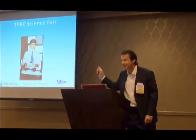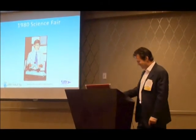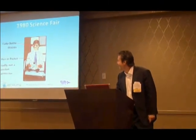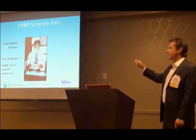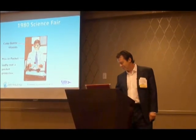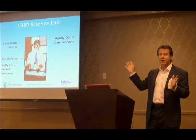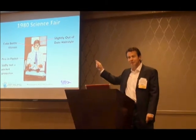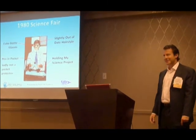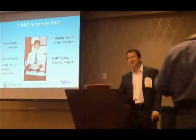So there I am. And there I am at the science fair. So it doesn't get any more nerdy than that. Here's my glasses. They're pretty thick. I had a pen in my pocket. You can't see it, and I did own a pocket protector, but I didn't have it. So I'm going to superimpose that in the next slide, I think. Slightly out of date hairstyle. This is in the 80s when big hair was in style, so that didn't fly very well. And there is the coup de grace. I'm holding my science project, which is a hovercraft. So proof positive that I'm a nerd, probably a bigger nerd than anyone else here.